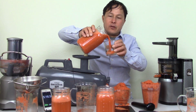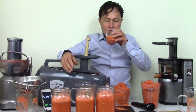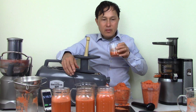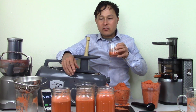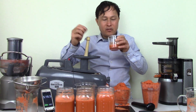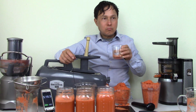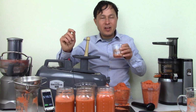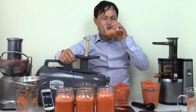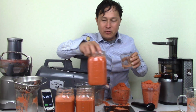Next, let's go for the Green Star Pro juice. Wow. That's a difference. So this one kind of tastes more bitter. This one still, I kind of get some bitter overtones, but actually you have a nice sweetness to it. I'm still detecting that watery, but I would say it's full-bodied. Yeah, definitely not the most nutritious juice ever made.